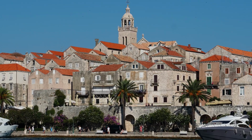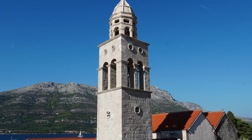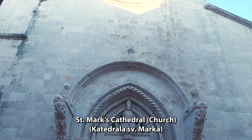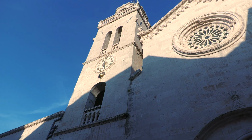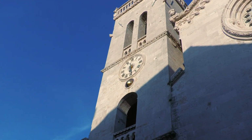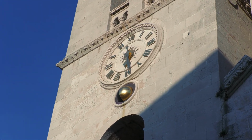Here you can see the highest point in Old Town Korčula, the St. Mark's Cathedral Bell Tower. As you will see shortly, Goran and I climbed to the top of the over 500-year-old bell tower to experience some incredible views. But to get there, we took the narrowest stairs known to man. This climb was the highlight of my day in Korčula.